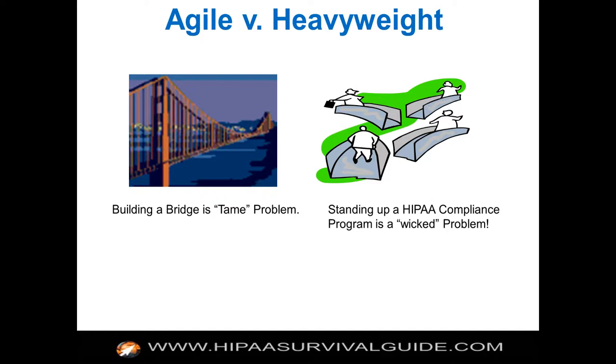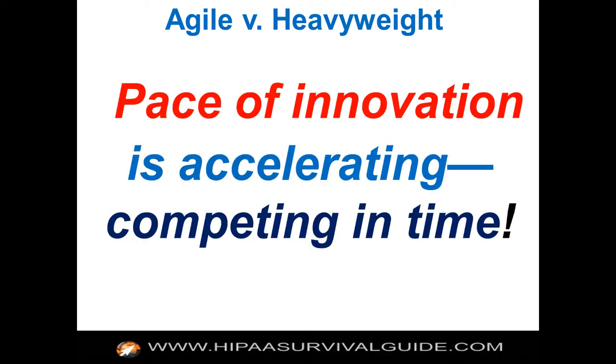It's not a physics problem. It's not a mathematical problem. I don't care how well you understand calculus. It ain't going to help you with that particular problem. So what? Well, the pace of innovation is accelerating, okay?